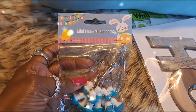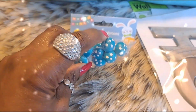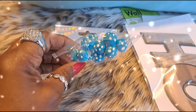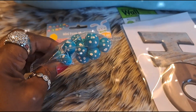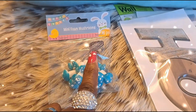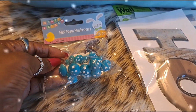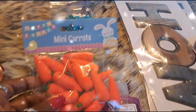Okay, so anyway, y'all, I picked up some more of these mini foam mushrooms. Y'all, these are super cute. And guess what? These come in different colors. I think I saw pink and just this blue. I'm not sure if I saw purple. I thought I did, but I'm not sure. But I wanted the blue because, of course, my colors in my place are blue, and it will stay blue even when I move into my home. Blue with another color.